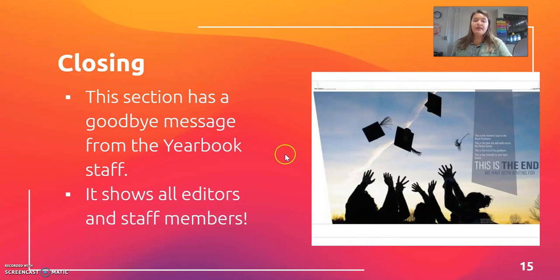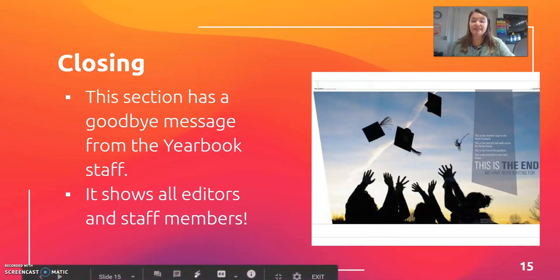So that is what our yearbook looks like. These are the sections we're going to be working on this year, and some of it might look a little bit different. We might have to have some creative ideas whether we have sports or clubs or not, but either way, we're going to get some really good content in there, and I'm excited for you guys to start putting these pages together.